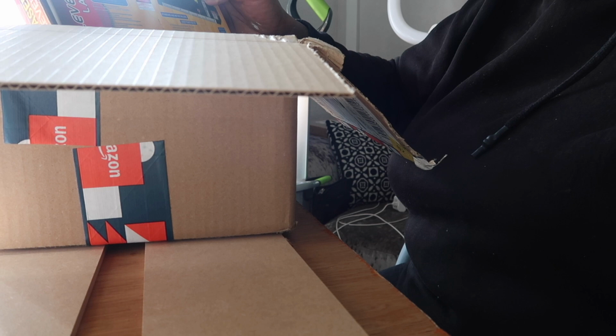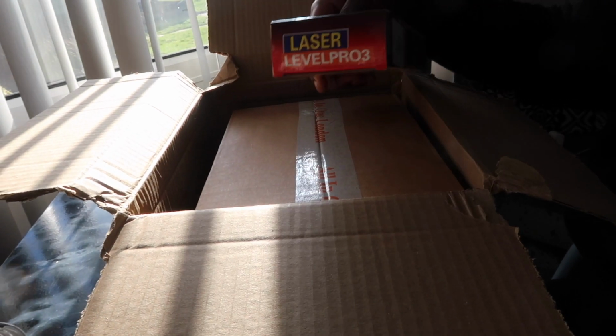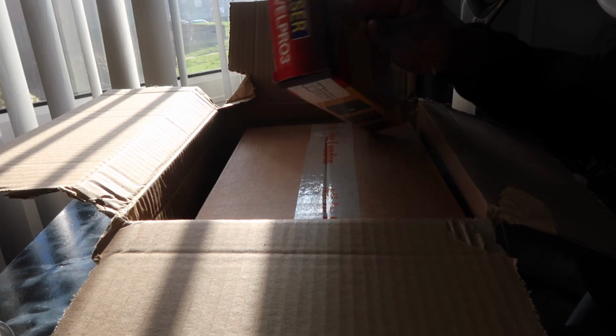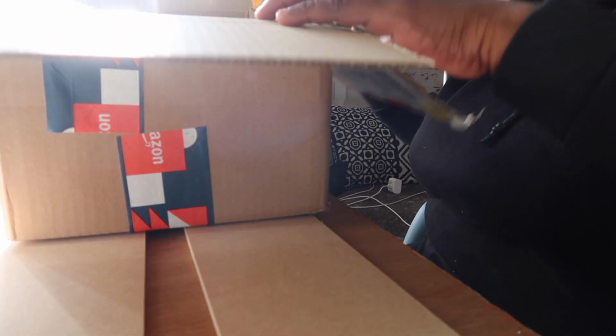So the first one is a laser level. I need this for the jobs that we're carrying out now. Sorry, the sun's shining right in here. Can't help it. But it's a laser level. I'll let you see when I'm using it, although I'm not so sure yet how to use it. But I think I know how.